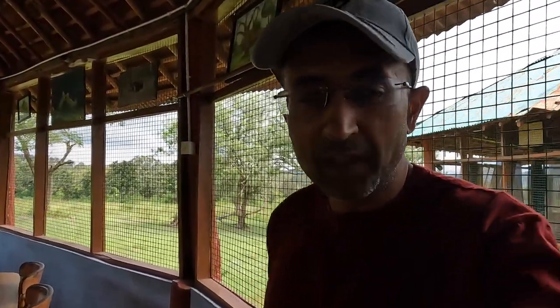Because there are no other guests apart from us for lunch today, they made only rice, rasam and curds. That's the only thing that's there. Very simple lunch, nothing else. But I think we can manage.